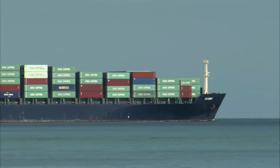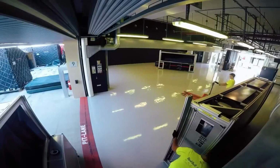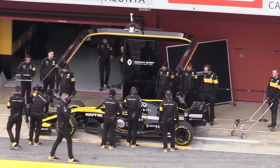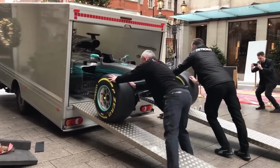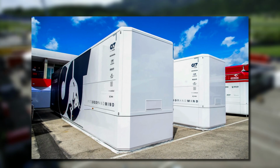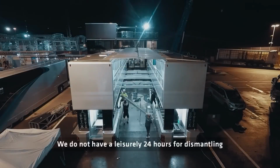Transporting this equipment safely requires careful packaging and protection measures. Specialized crates and containers are designed to safeguard items such as cars, spare tools, and delicate electronic systems. The packaging process involves meticulously disassembling the cars, ensuring every component is securely packed, and using shock-absorbent materials to protect against vibrations and impacts during transit. Precise documentation is also crucial, enabling teams to track and verify the contents of each shipment.